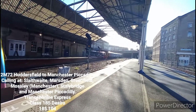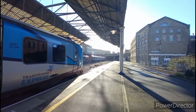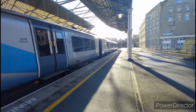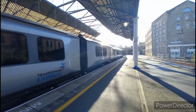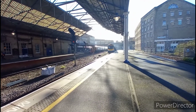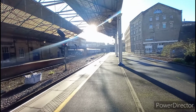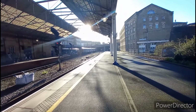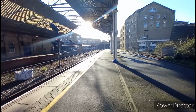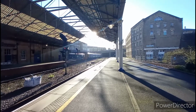Now leaving is the 12:53 TransPennine Express service to Manchester Piccadilly, calling at all stations, 185104. Some of its stations include Slaithwaite, Marsden, and Stalybridge. There are some others, but I can't remember the names. I'll put a subtitle on in the video.